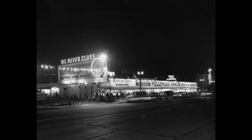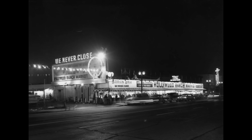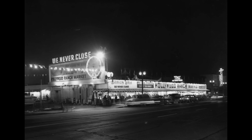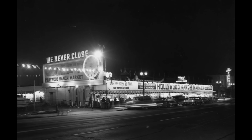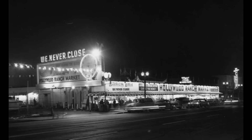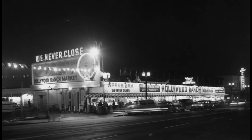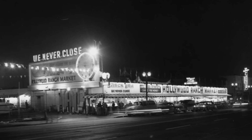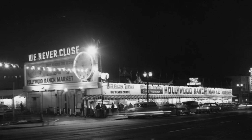The night comes alive in 1961 at the Hollywood Ranch Market on Vine Street. Look at that massive neon sign screaming, "We never close." It was a legendary 24-hour spot where you could grab groceries or hit the snack bar at any hour. If you look closely at the roofline, you can still see the ghosts of the past, the pointed Chinese-style eaves from its original days as the Mandarin Market. It's a perfect mix of old-world architecture and the bright neon-fueled energy of the 1960s.